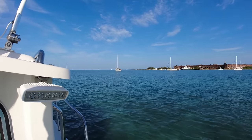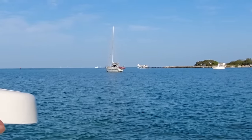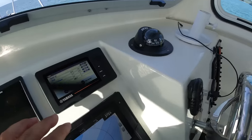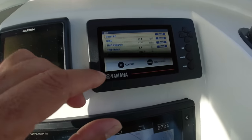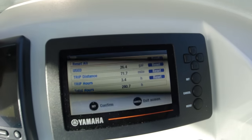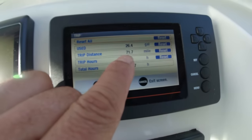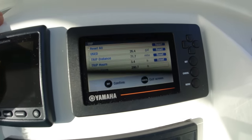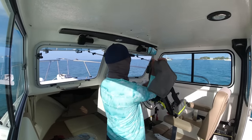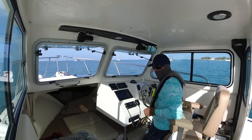Just got a plane landed right there. There it is over there. Just landed right now. Look at this, since the weather was so great yesterday, I only spent 26.4 gallons of fuel and I did 71 miles. That's the distance from Key West, 71.7 miles to get here. All right, let's see where I'm gonna anchor. So I see the seaplanes are coming in. Prop clear.